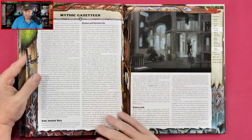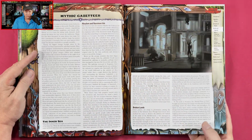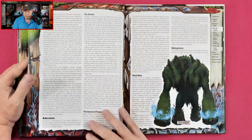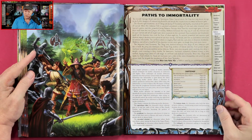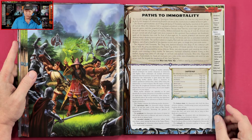More feats. We've got a mythic gazetteer. Okay, it's going to be this information here. There we go. I was going to say, I wonder how many pages are devoted to that. Looks like not a ton. Then we have Paths to Immortality.